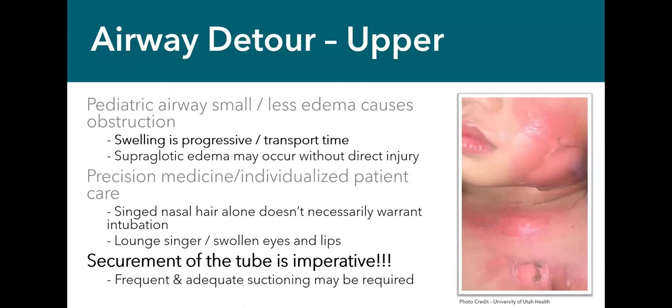The other thing to note is that singed nasal hair alone does not warrant intubation. The patient has to be showing symptoms. And if they're talking like a lounge singer, but they're not a lounge singer, then that's an indication that their airway is starting to get tight. And if they have swollen eyes and lips, so they can't open their eyes very well, or their lips are protruding, then think around that early intubation.